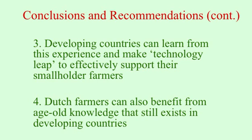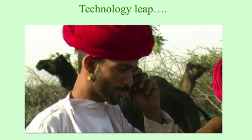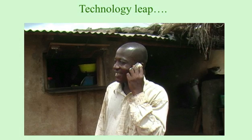And also, as a third conclusion, developing countries could learn from this experience and make a technology leap to support their smallholder farmers. And with this technology leap, I actually mean that you do not need to follow the same path as we have followed here. You can take the example of telephones. In Europe, when telephone was started, we made telephones with lines, and it was necessary to have cords through the ground to make the telephones work in each home. But now everybody is having a cell phone, and you see in Africa that it is not necessary to first make telephones through lines through the soil, but you can straight away have a cell phone that is very effective.